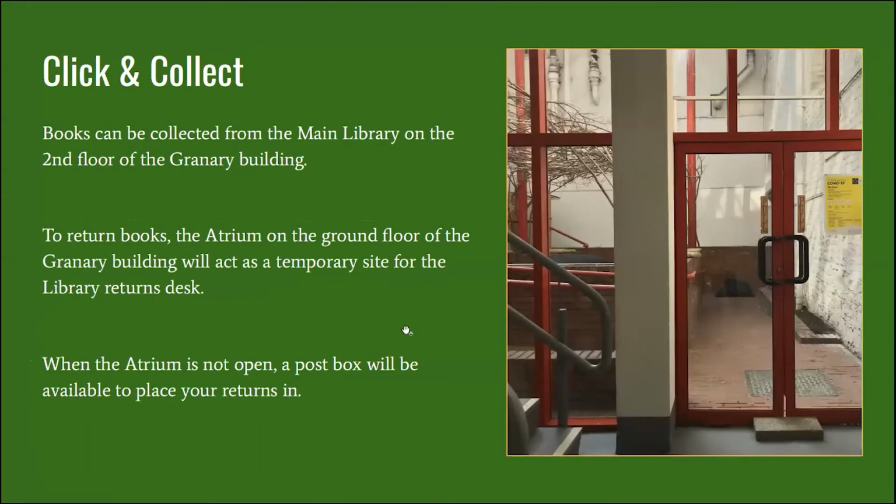When it is available to collect, you'll collect it at the main library issue desk. That's, like I was saying, on the second floor of the granary building. And when you are ready to bring your books back, you'll bring it to the atrium, which is on the ground level of the granary. You pass by it on your way up to the main library, so you shouldn't miss it. That's going to act as a sort of temporary site for the library returns desk.